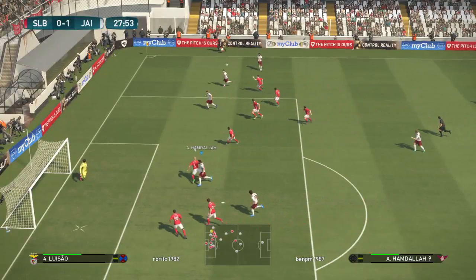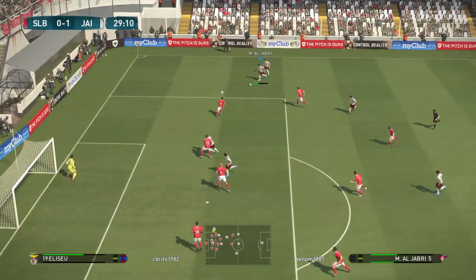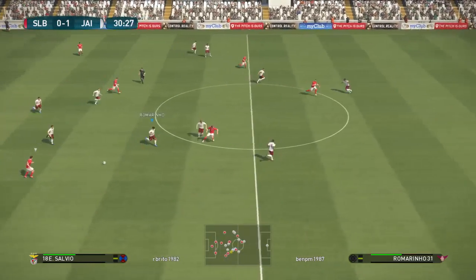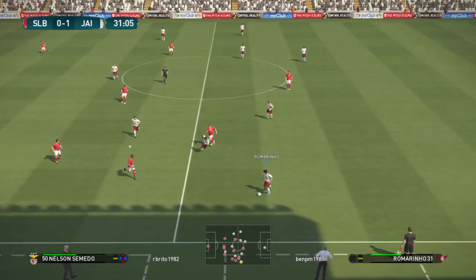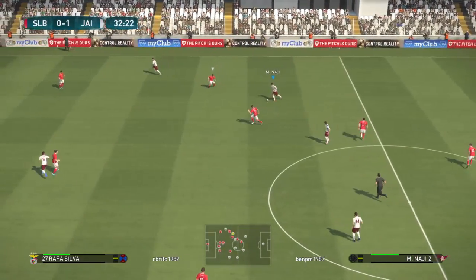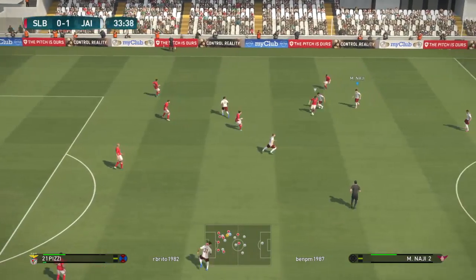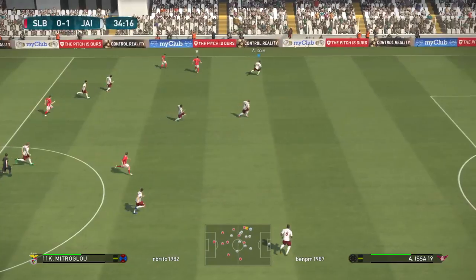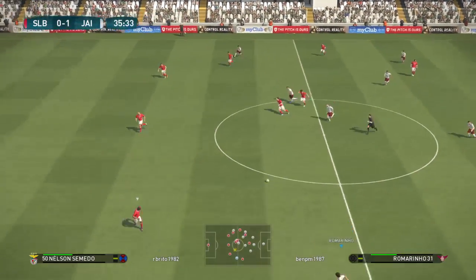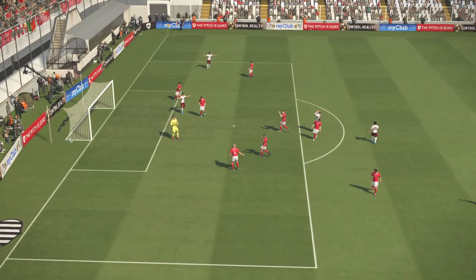Tries to stroke it through, tries to swing it in. Well, the ball's come loose and the chase is on. Looks to slip it through. Salvio, spoon forward. Well, that had to be more accurate. And it's Mitroglou. Out to the left it goes. He's had a go! Another big chance that gets away.